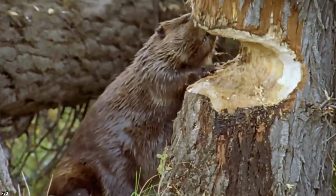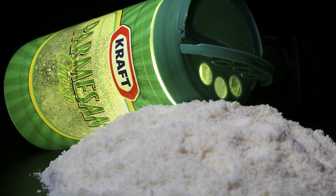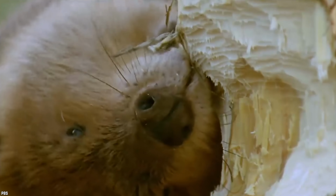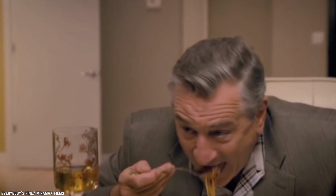Have you ever gnawed on a piece of wood like you're a beaver? You have if you've ever eaten Parmesan cheese sold in those containers with the shake top on them. You see, they use something called cellulose, and it comes from wood pulp. Yes, your plate of spaghetti and meatballs also has a healthy serving of wood pulp on it. Doesn't that make you want to go to the kitchen and get seconds?